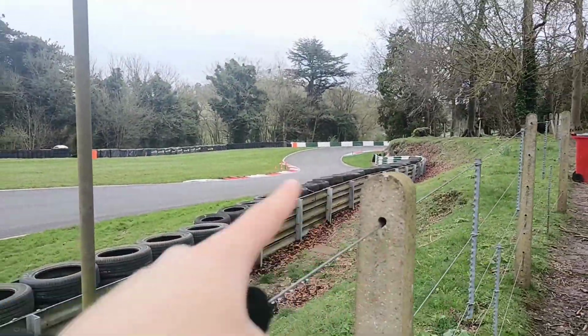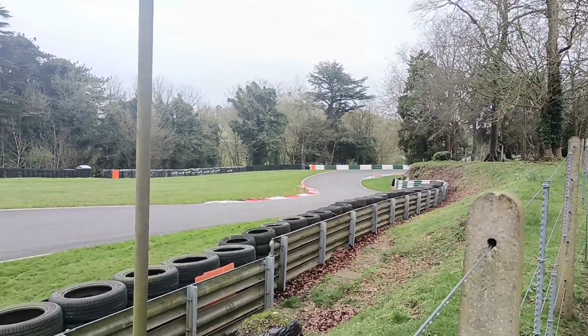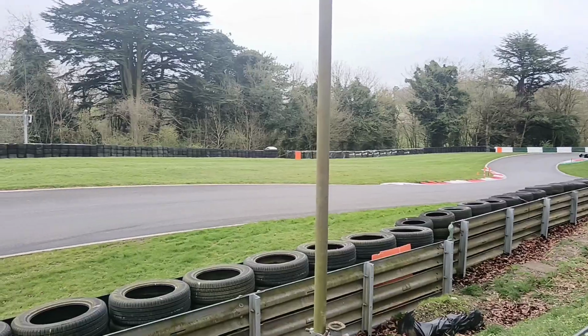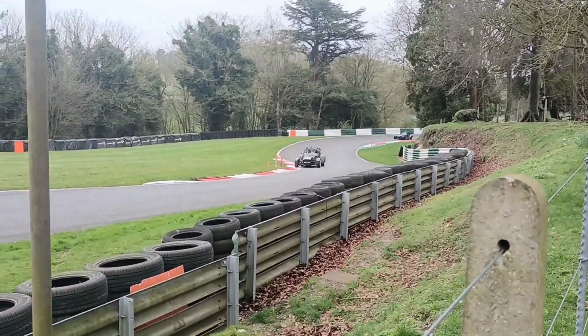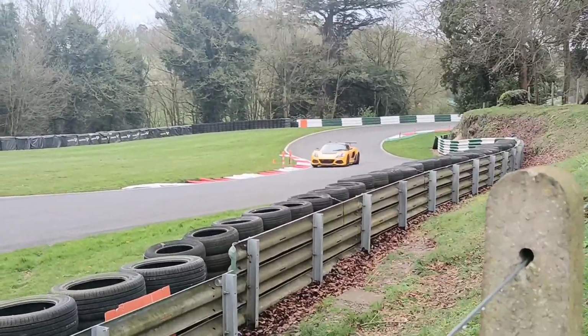I hope I picked that up just then, because the MX-5 went wide. He almost drifted it, I think. But that was pretty awesome. Man, I think you could hear the tyres screeching though. Goodness gracious, this is going to be a long video, guys. The amount of action and cars is insane.